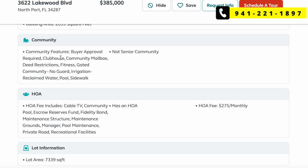So it does have a clubhouse, community mailbox, fitness. It's gated. Pool, sidewalks. Which a lot of people don't consider, but in Florida, not a lot of areas have sidewalks unless you're part of an HOA community. And a lot of these HOA communities or planned communities will have a retention pond that your irrigation system runs off of. This is no exception, so you get that.